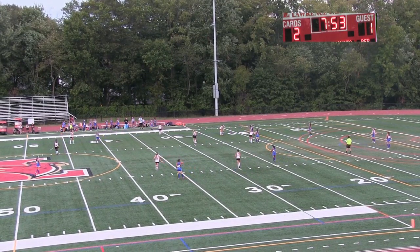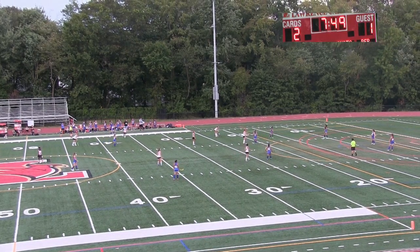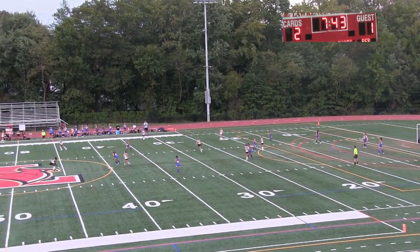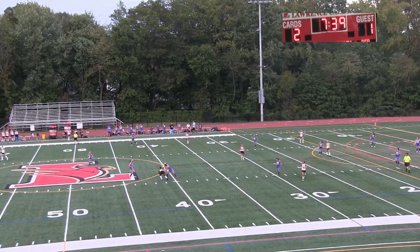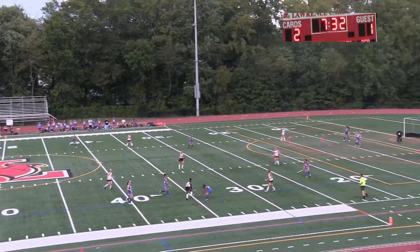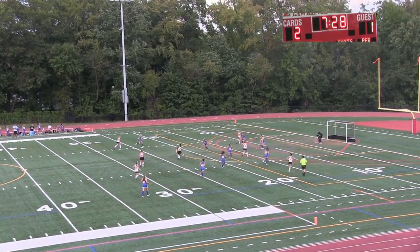All right, Blue, let's go. Now Hightstown will be taking possession of the ball. There's the hit. Stopped by Lawrence. Now taken away by Hightstown. Taken back by Lawrence. No surrender in the Cardinals team.